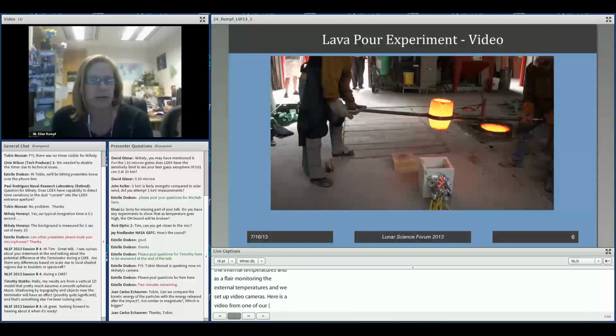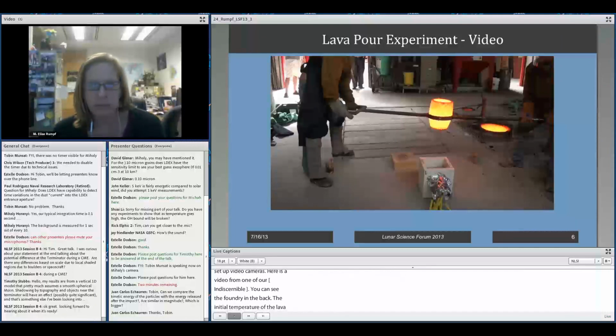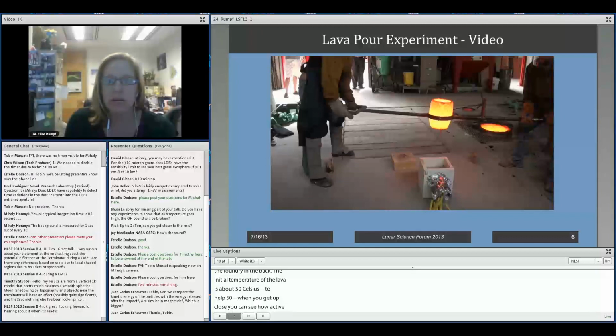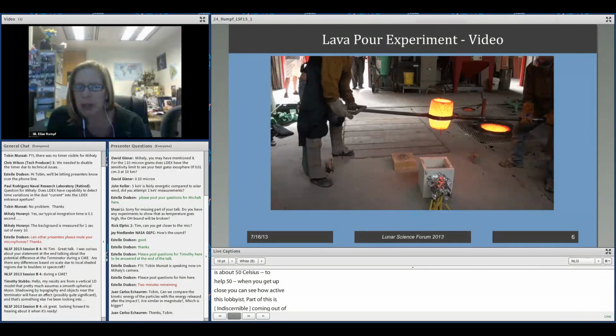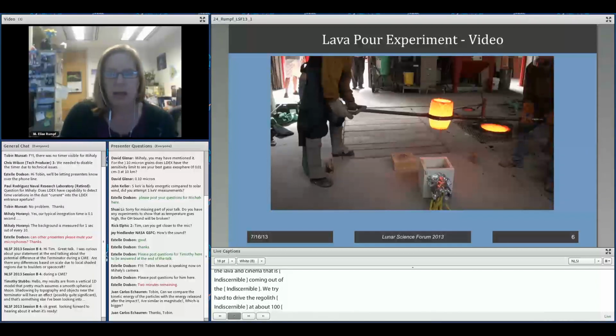You can see the foundry in the back. That's me and Jen. The initial temperature of the lava is about 1250 Celsius. And when you get up close, you can see how active this lava is. Part of this is volatiles coming out of the lava, and some of it is volatiles coming out of the regolith. We tried very hard to dry the regolith and to dry the box in an oven at about 110 Celsius for days, but no matter how hard we try, there's always a little bit of atmospheric moisture that gets in there, and that causes a lot of this activity and bubbling.